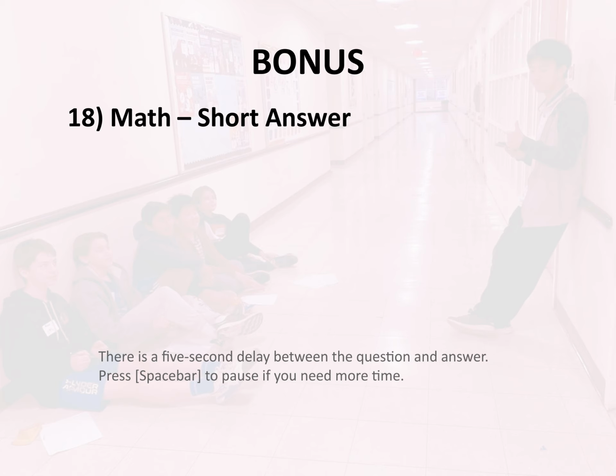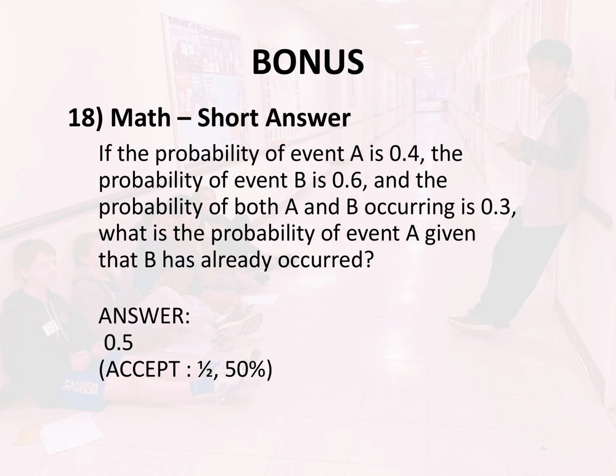Bonus 18. Math, short answer. If the probability of event A is 0.4, the probability of event B is 0.6, and the probability of both A and B occurring is 0.3, what is the probability of event A given that B has already occurred? Answer. 0.5.